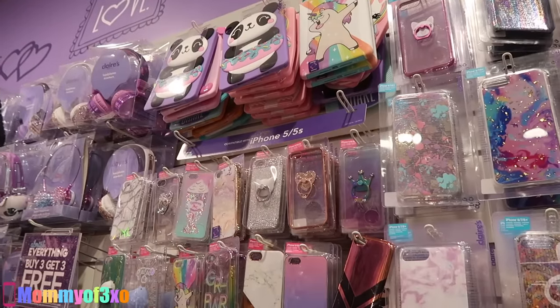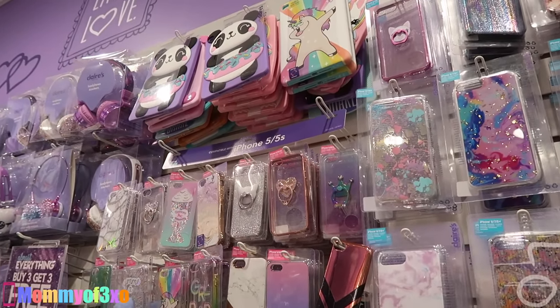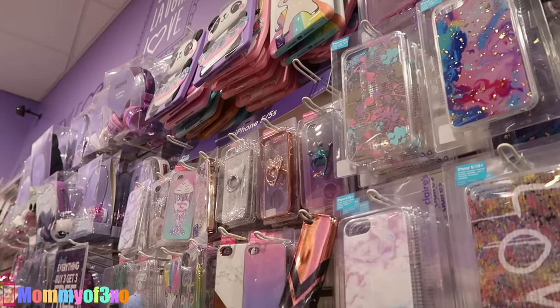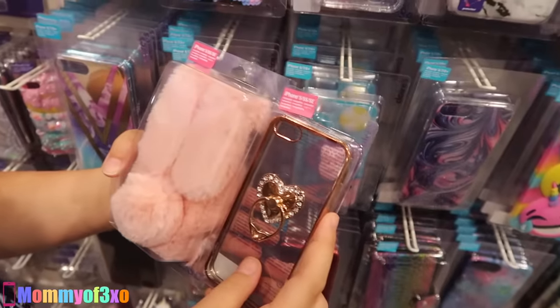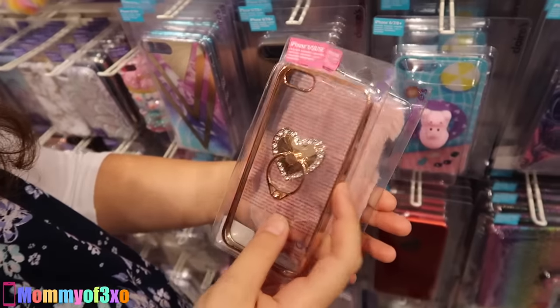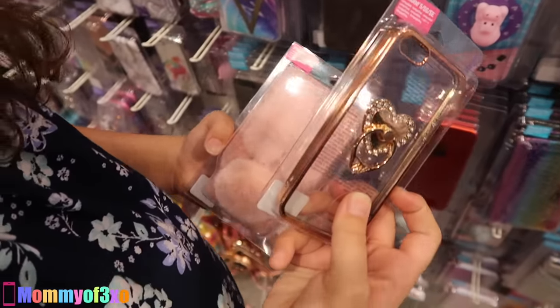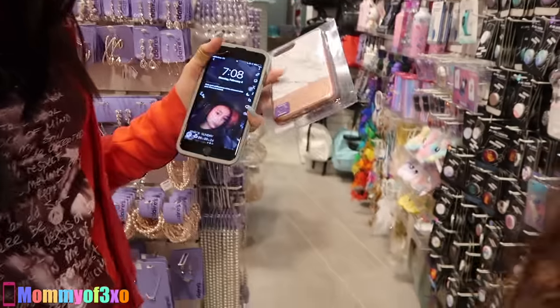These ones right here are for Alea's phone, compatible with iPhone 5 and 5S, which is also for the SE. iPhone SE fits the 5 cases. Looks so much bigger because of all that. One is really pretty. That looks like grandma's old case. Hers is a little bit rose gold. Mine's just gold. Do you like that one? Yeah. Okay. Maya's gonna pick 3. Do you have one? Yeah.